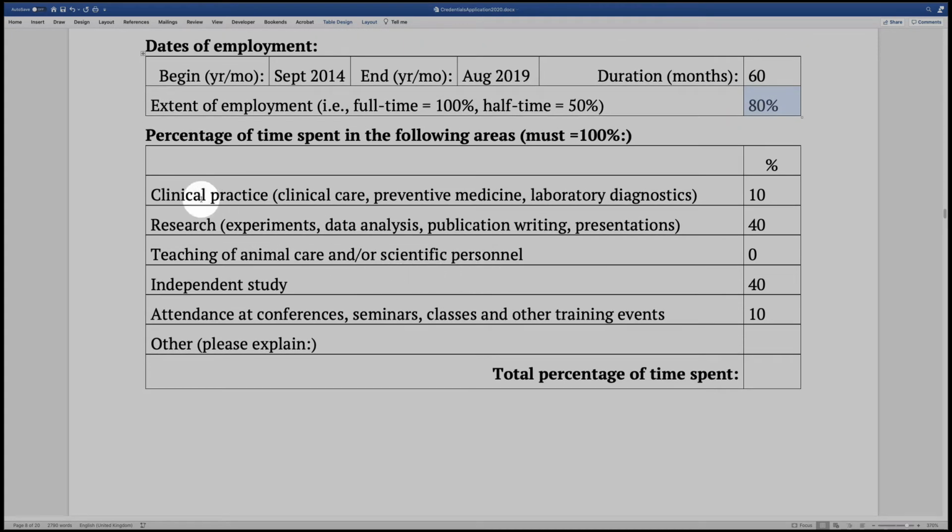The table that we see here is the same one that you already filled out when you did your residency application, at least those of you who are alternate route residents. So you should be familiar with these estimations. This is a post hoc estimation of the amount of time that Ron spent in each of these areas, and of course it has to add up to 100%.